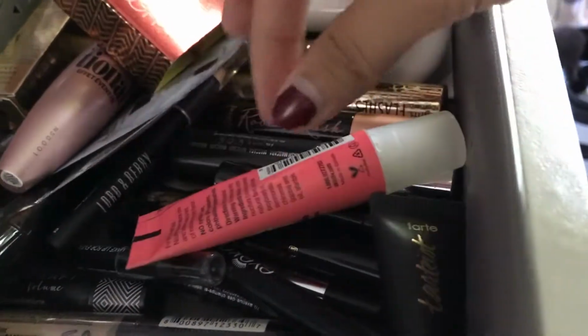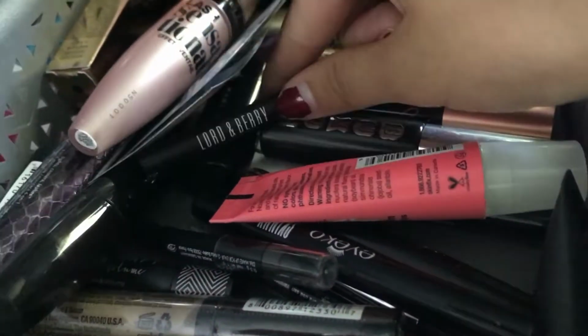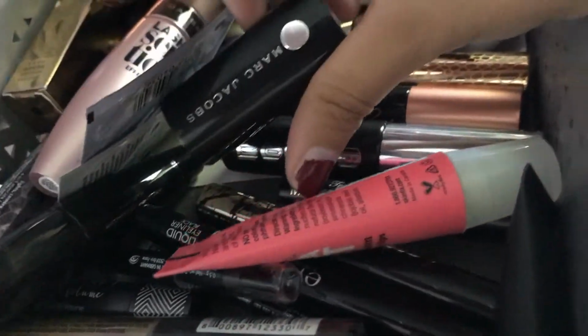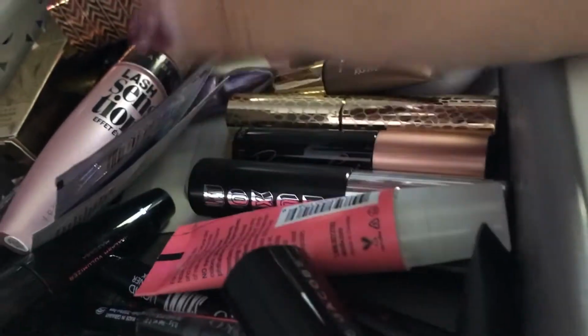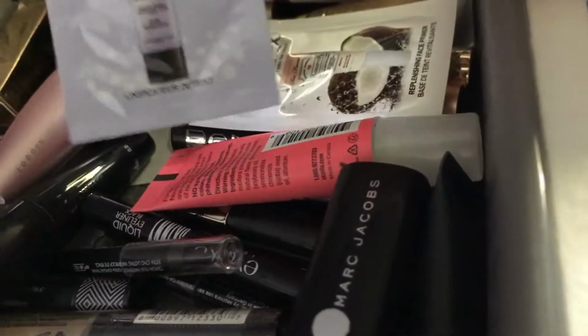Here's a lip balm thing. Here's Roller Lash, Buxom Lash. Here's a Lord & Berry eyeliner. Never use the pencil ones that much. Here's a Marc Jacobs lipstick I got for a birthday gift a while ago. Here's some Smashbox primer. Here's a Smashbox primer.